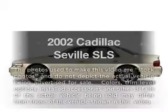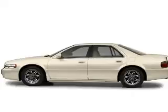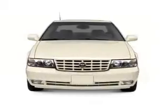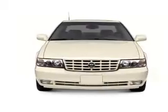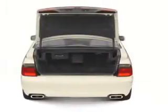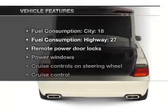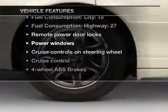Introducing the 2002 Cadillac Seville. Everything you need under one roof with this great vehicle. With a powerful 8-cylinder engine that responds smoothly to its automatic transmission. Stand out from the crowd with premium wheels. Anti-lock brakes help you bring your vehicle to a safe stop. Plus, enjoy these notable features that are included in this vehicle.